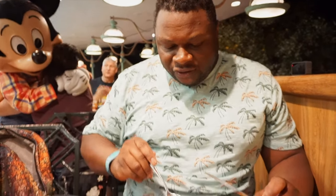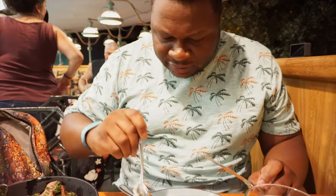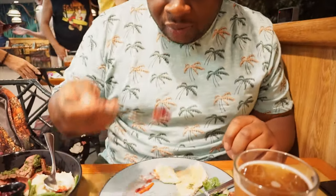We have mashed potatoes. Then it looks like cranberry sauce. Mashed potatoes are okay. They're a bit on the salty side. They're not bad. 2.5 out of 5 cloves. Cranberry sauce. Simply cranberry, but don't have any orange juice in it or something. It's all 3 out of 5 cloves.